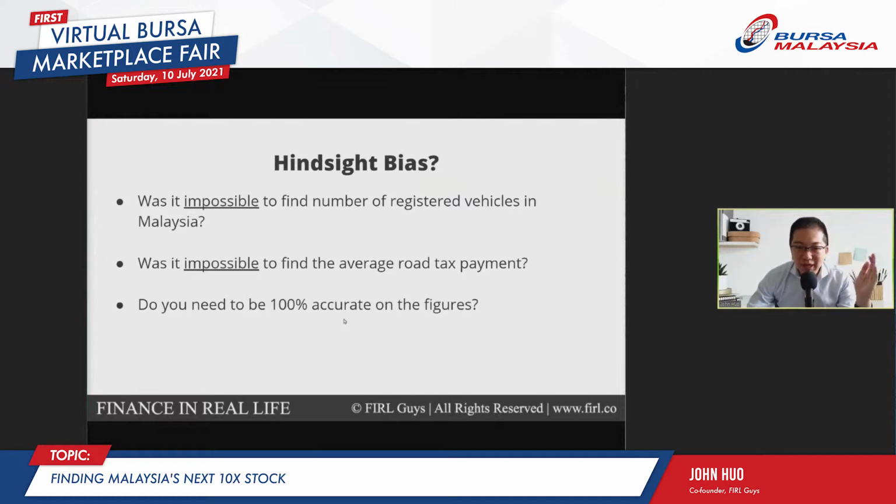Now, some would say, wow, John, are you giving me hindsight? Everyone can be perfect in hindsight. Was it impossible to find this number of registered vehicles in Malaysia then? I don't think so. I don't think it was very difficult to Google. Even if Google didn't exist, there were other search engines like Yahoo that you could use.